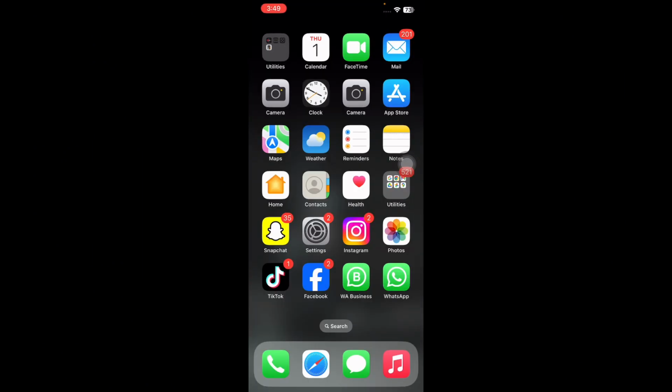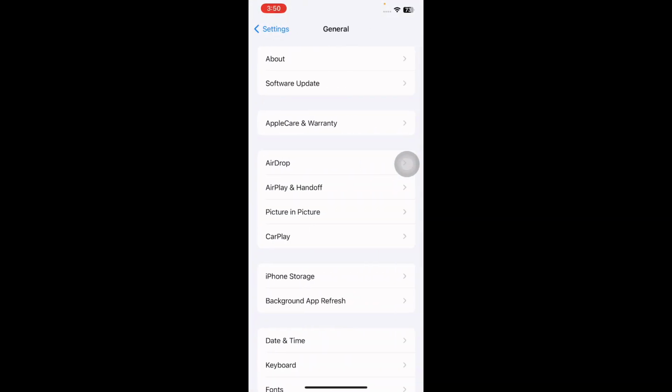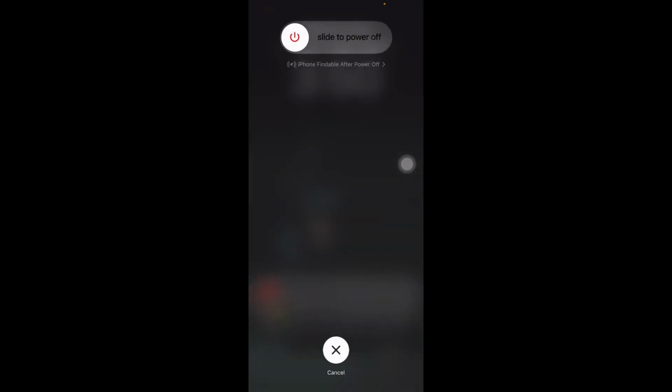Is your iPhone frozen and vibrating? If your iPhone won't stop vibrating and it's frozen, you will have to hard reset your iPhone instead of turning it off the usual way. A hard reset forces your iPhone to quickly turn off and back on, which can fix minor software problems such as when your iPhone freezes. To hard reset your iPhone, go to Settings, scroll down and tap on General, scroll down to the bottom and tap on Shut Down, then slide to power off and wait for 30 to 60 seconds. Then press the power button until you see the Apple logo on your home screen, and you are done.